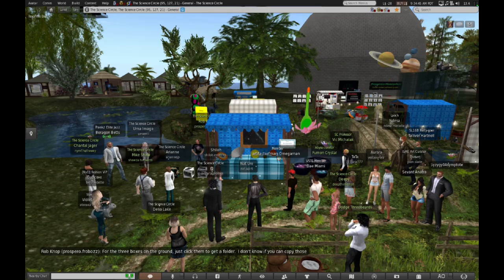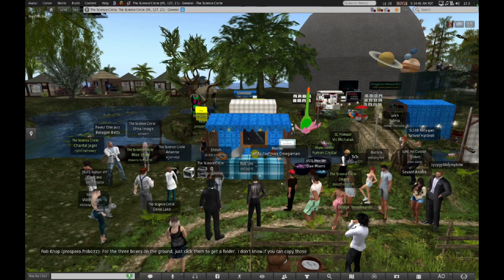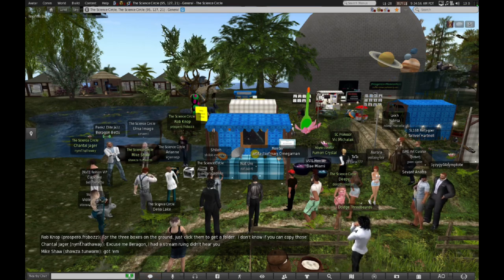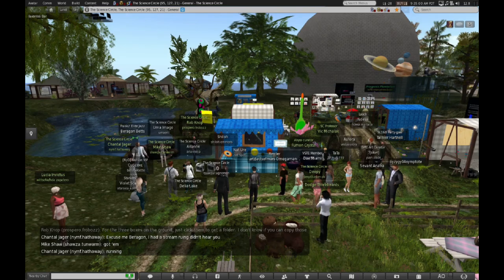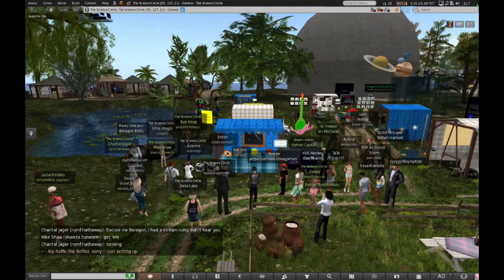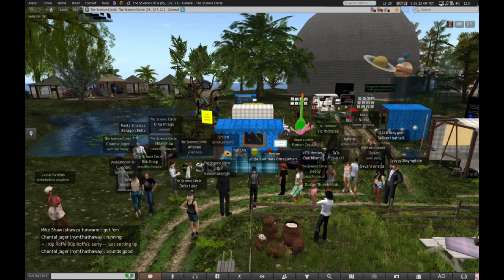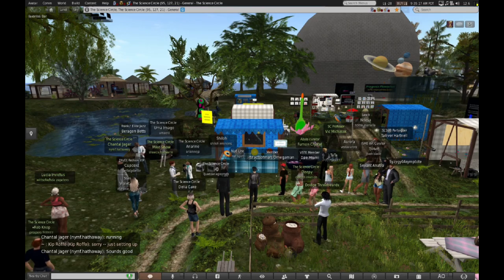And forgive me, I'm having a little bit of lag. I just heard a video start playing, and I think that's Stephen's booth over there, Kip. So why don't we work our way over to Kip's booth so Stephen can tell us a little bit about his work with educational media in Second Life and in podcasting.